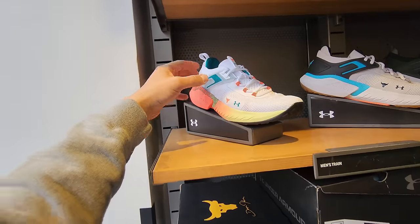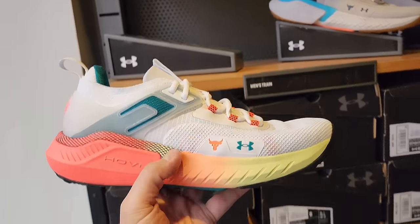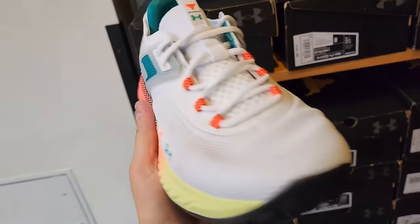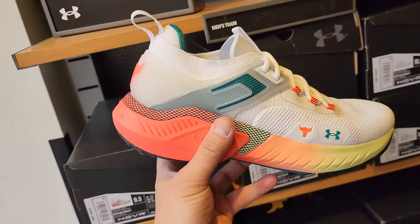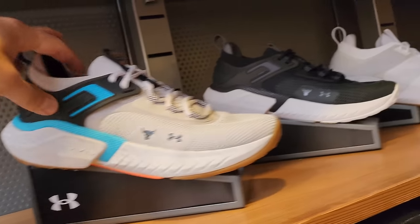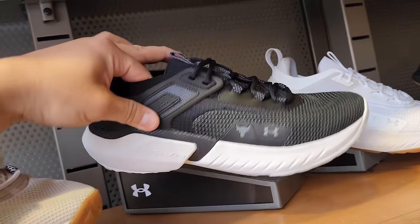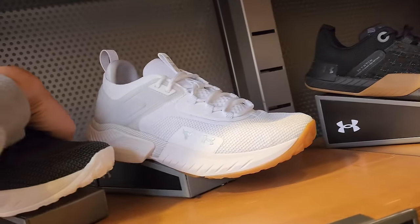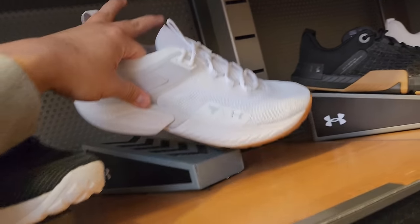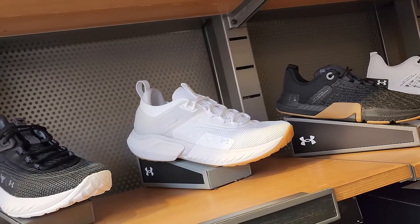Then they do have the Project Rocks right here, multiple colorways. And these are definitely trainers right here. And we've been seeing these at some of the discount stores. These are $150, no additional discounts here. $150. Ross, I think, had them for like $80, $90 last time I saw them. I was like, what? $90 for some shoes at Ross. Don't really see that too often, but do got multiple colorways here. These are the Project Rock 5, 150, man.